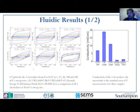We don't want any extra reactions. We want this to be purely electrostatic. But actually, A and B, from these results alone, do appear to arguably be a better electrolyte, which is initially surprising and slightly worrying for my work, that a thing that I stole out of my drawers might be actually as good or better than what I had made.